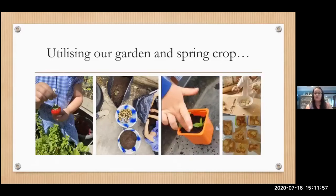We had to deal with our garden, obviously, because without managing that, it would have gone very wild. So we utilised our year one bubbles to sort out our garden and harvest our spring crop. So we had strawberries, potatoes, we took cuttings of things, and we also run a grow, cook, eat scheme. So every week our children cook, not every child every week, but in groups. That in itself was a real challenge because we had all this crop that we really wanted to use and it was going to waste. So we really had to think creatively about how we could still cook but still maintain that level of hygiene.